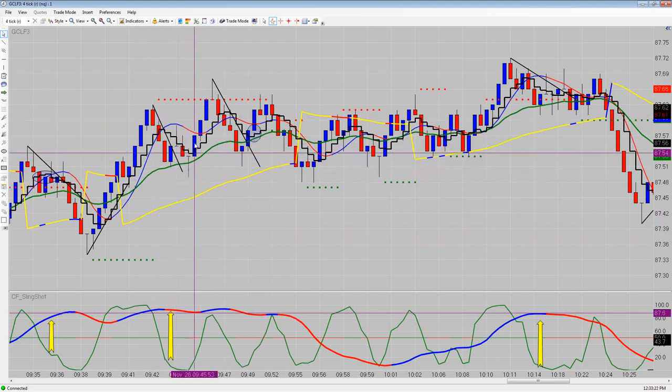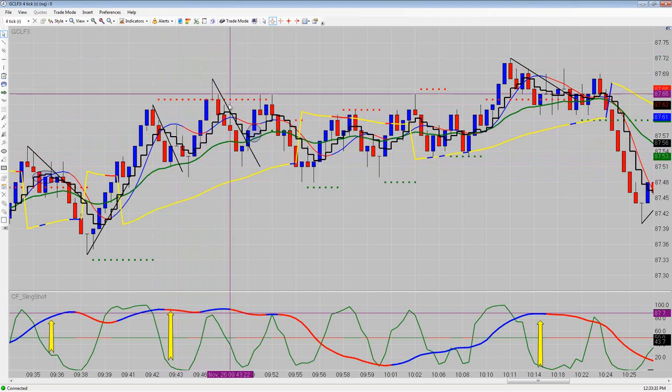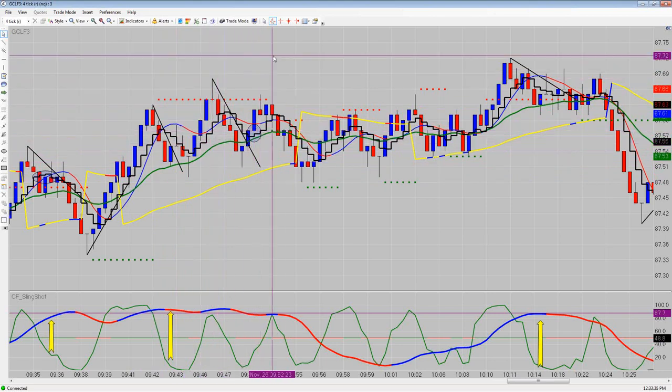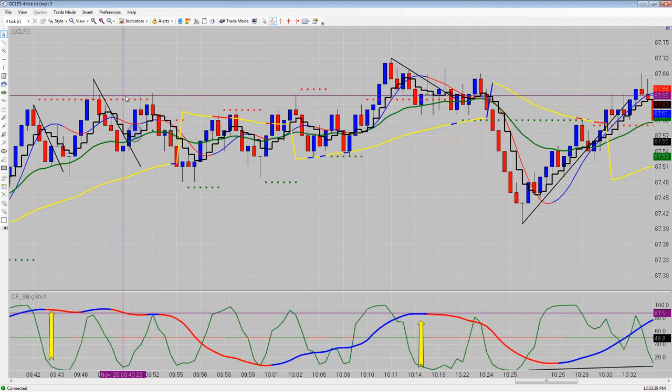I was waiting for an up close above this trend line that I had drawn, but the price moved around too much down here in this level without giving an up close first, so I didn't take anything. There was an opportunity in here that I missed. Could have gotten long right in there. That went for 6 or 8 ticks.